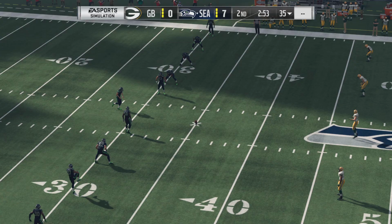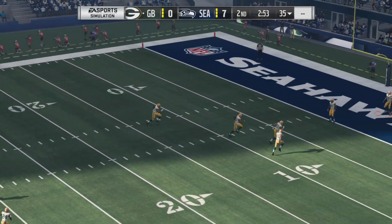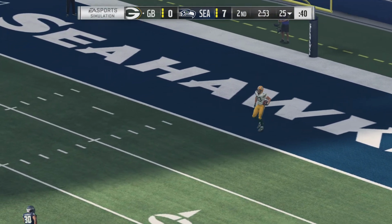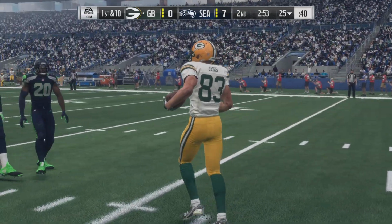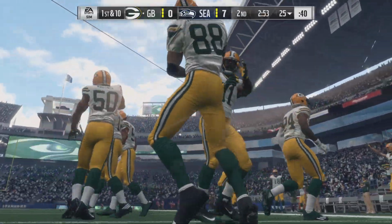Here's Walsh now to kick this one off. That'll be taken in the end zone. And he'll elect not to return this one, so they'll bring it out to the 25 on the touchback. The Packers offense now heading back out onto the field.